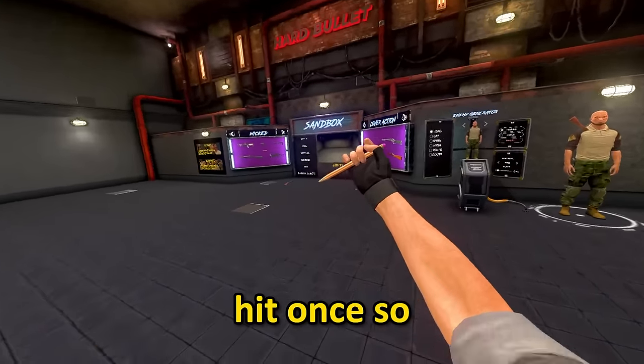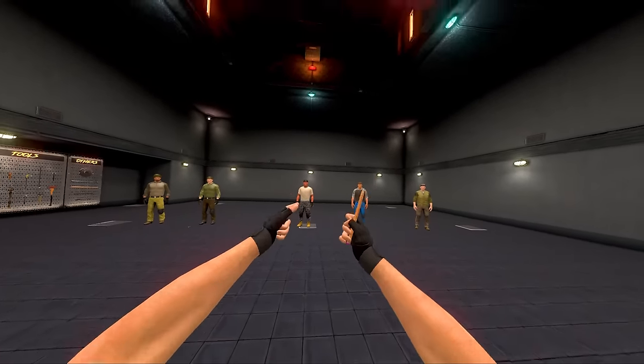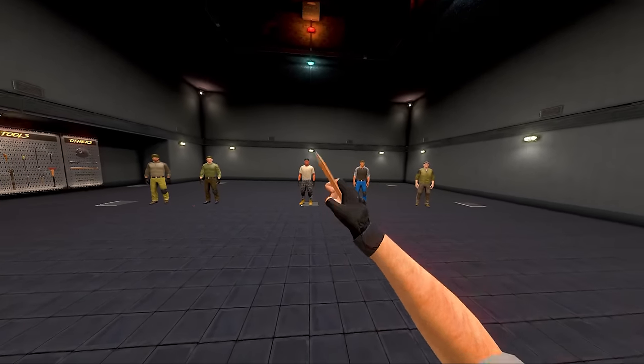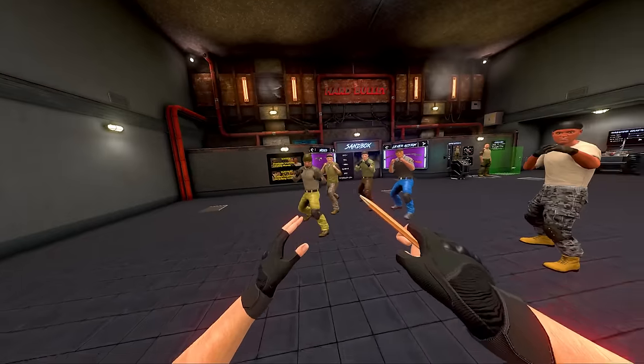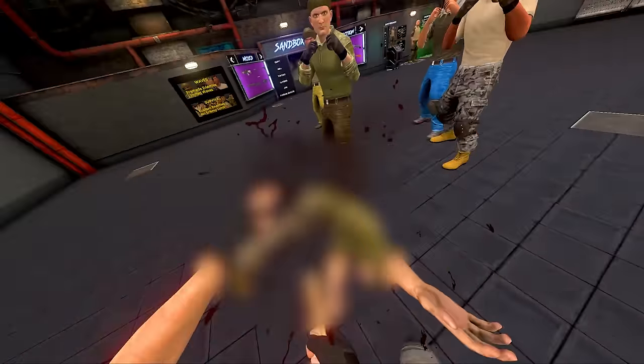I don't think I've even been hit once, so. Okay, five people. Now, my computer's starting to lag a little bit, but that's okay. I have the best computer in the world, so we're gonna see how we go. F***ing hell. Might have to turn the graphics down. We'll see how we go. Here we go. Oh, shit, shit, shit. Come on, what you got? Bring it on. I got a pencil. What do you got, huh?